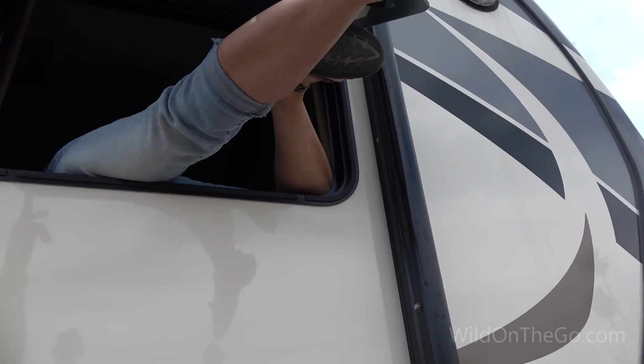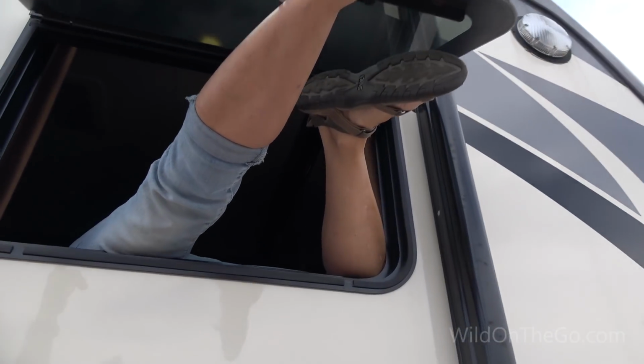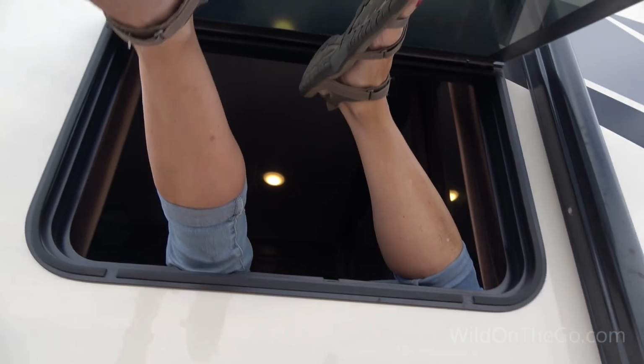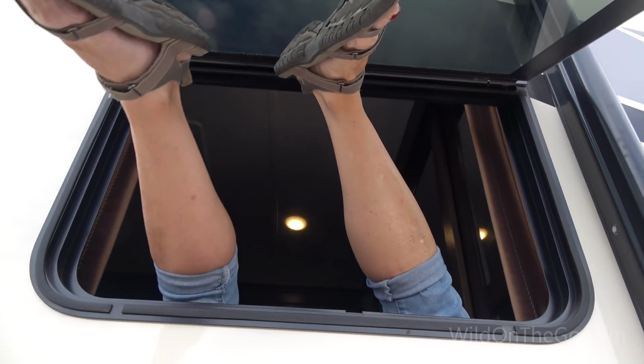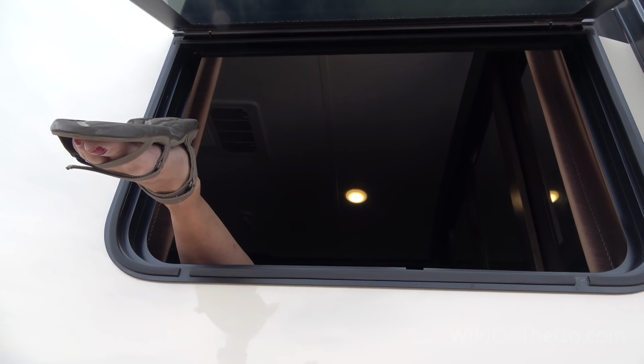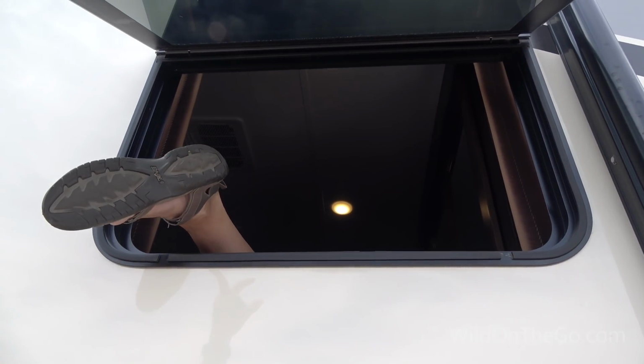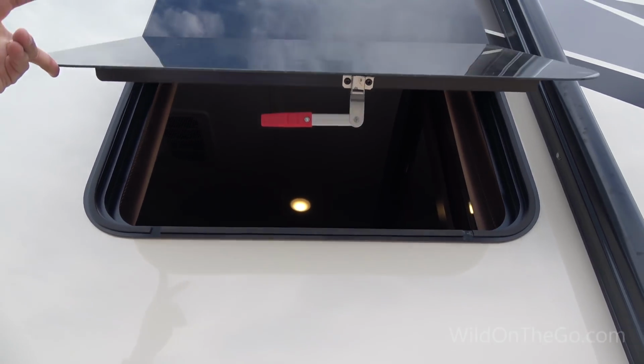Can you get in? You're slowly shrinking in. Well, we all know what's going to happen to you in the event of an emergency. Exactly.